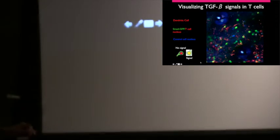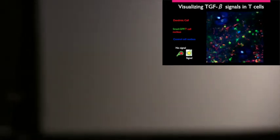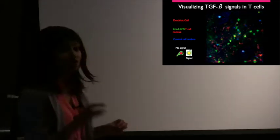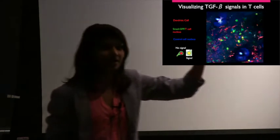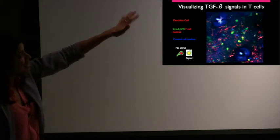So all of these cells are sort of moving around. This might get really confusing. But what we have here is a hair follicle, so ignore that. But anything that's in green is a T cell that's moving around that has GFP. And you can see some of the cells that have yellow nuclei that are signaling with the SMAD reporter. And anything that's in plain red with no green is actually a dendritic cell.